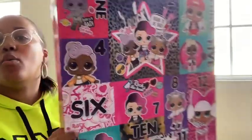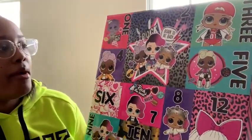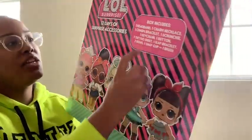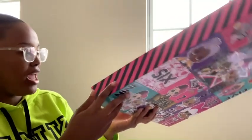And then the last thing we got her was, it's basically an LOL advent calendar for 12 days, but I'm just giving it to her as a gift. And there's a ton of stuff in here. It was from Macy's Backstage, and I believe, what is the price on this?